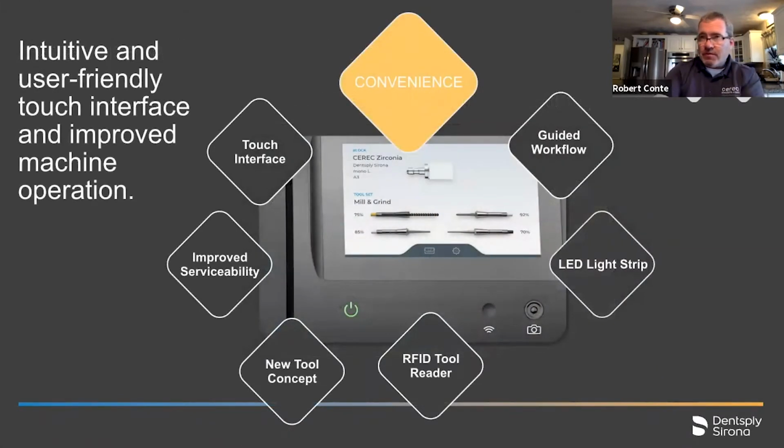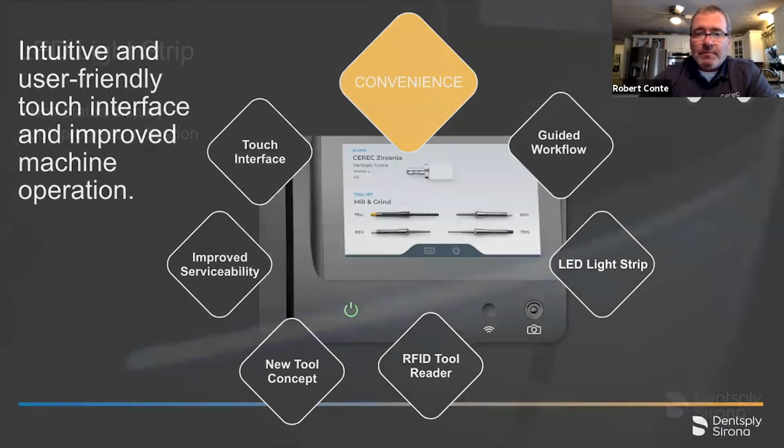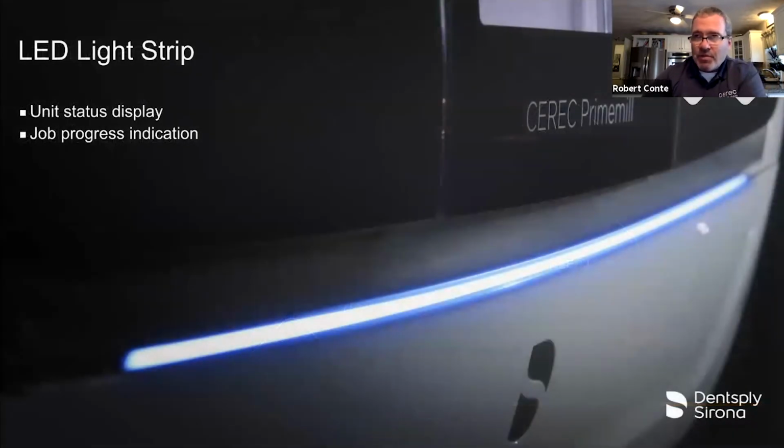So we talked about the interface. It's a 7-inch interface with a touch screen that allows us to go through the workflow in a much more intuitive way than any of the mills out there today. There's an LED light strip, which shows progress as the mill goes on. The light will move from left to right. It's a neat little feature, but when you're just walking by your mill, it allows you to get a good visual as to how far along in the process you are.